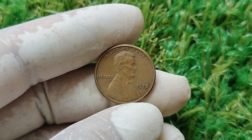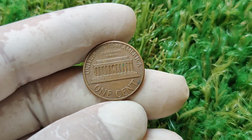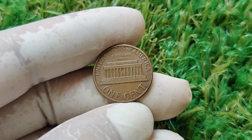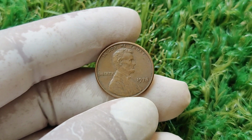Finally, if you believe you have something special, do not clean it. Cleaning a coin can significantly reduce its value. Instead, get it graded professionally by a trusted service like PCGS or NGC. These grading services can authenticate your coin, assign a numerical grade, and help you unlock its true market potential.